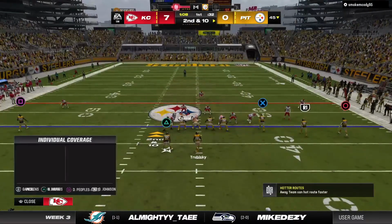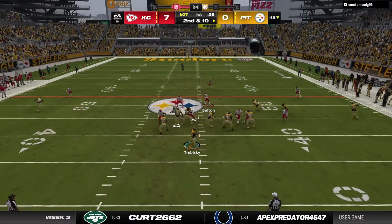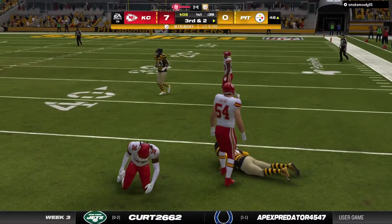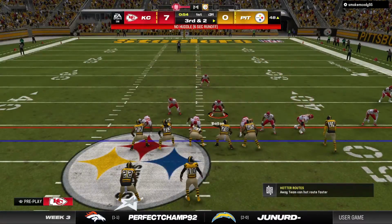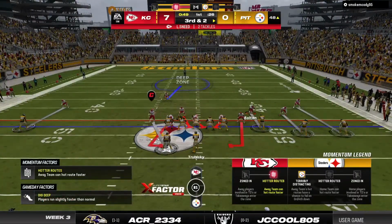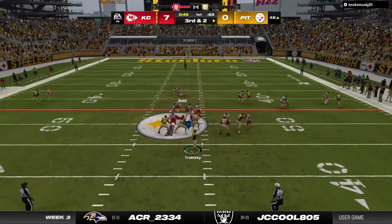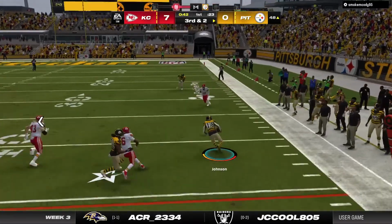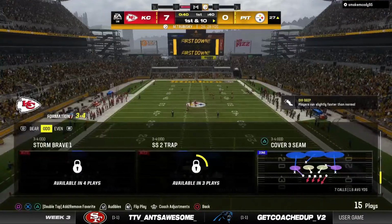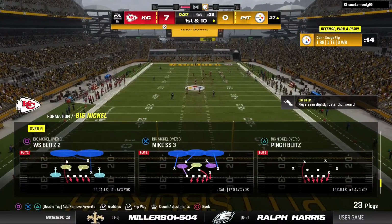2nd and 10. Trubisky will throw. Pass complete. George Pickens with it. That'll leave them with a 3rd and 2 coming up. They got 8 yards there. Here's Trubisky. That is caught. Now he'll go down, but not before getting this inside the 30. First connection there of the afternoon for those two, and it's good for a first down.